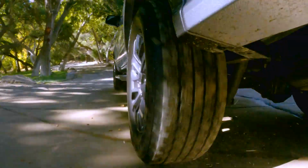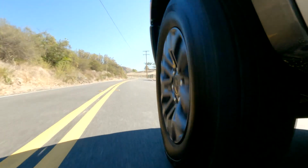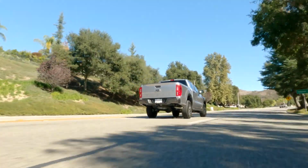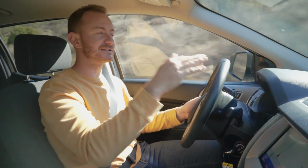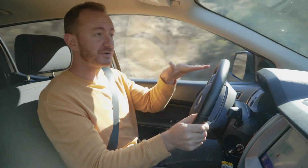And just one more note on the suspension in the Ranger. It's rough. Now, this truck can absorb bumps in the road with no problem, making sure that it's not uncomfortable for the driver and passengers. But when it does, it goes into this floaty rebounding sensation, and it takes a while for it to get out of that and return to smooth driving.